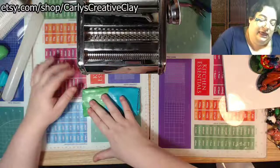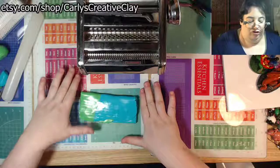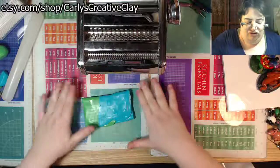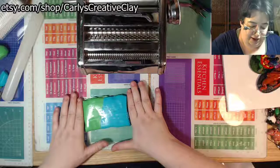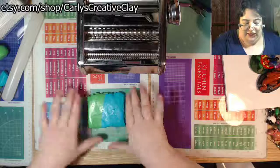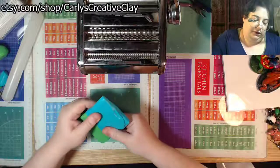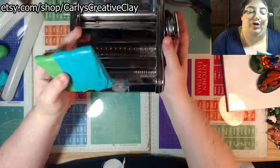Some of the people who do this a lot say you shouldn't fold more than once, one fold through the pasta machine, and keep doing that. I find you can do more than one. On this, I folded it over twice, and I'm just pushing the sides so that it doesn't spread out widthwise more than I want. I'm keeping it under control. So that's a bit more manageable to go through.